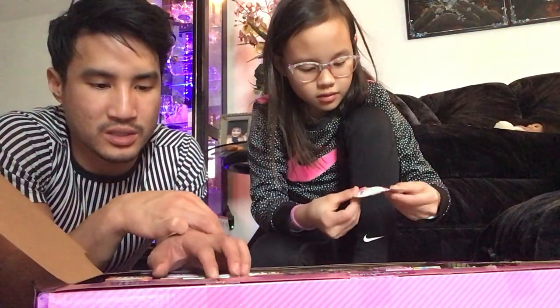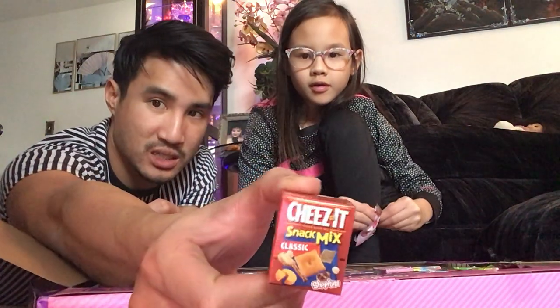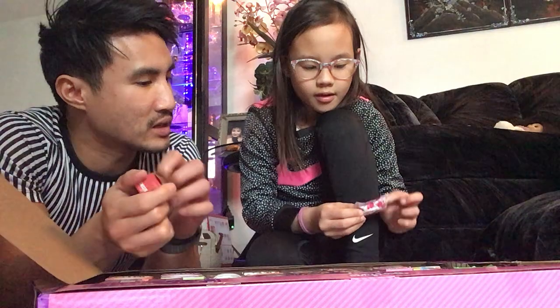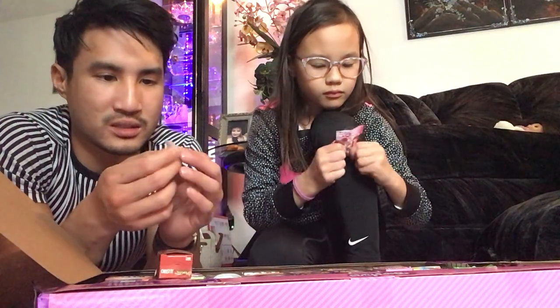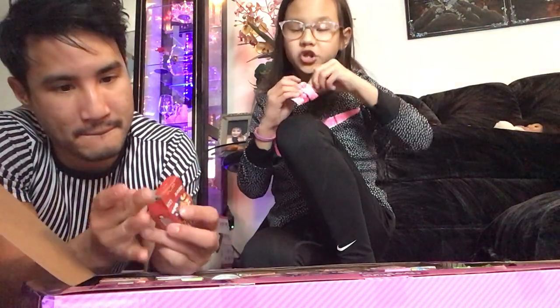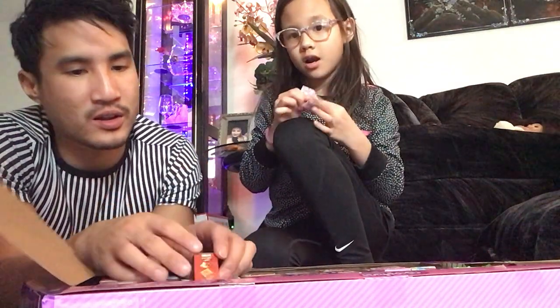Now I'm going to do these Jet Puffed Marshmallow Hearts. And I'm going to do these Cheez-It Snack Mixes. Cheez-It Snack Mix. Okay. Alright. That comes with this little Cheez-It thing with two faces on it, with little tiny Cheez-Its. Trying to get the marshmallow out of here.